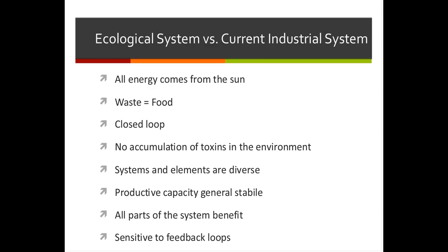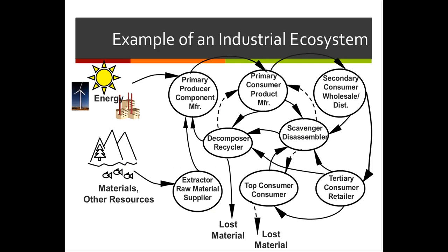Just a brief summary of that. Energy in natural systems comes from the sun. Waste is food for somebody else. Things are closed loop; they don't end up as a permanent waste product. There's no accumulation of toxics in the environment. There's big diversity. And feedback loops: if something goes out of whack, there's something else that brings it back in line. I mean, that's some concepts around that.